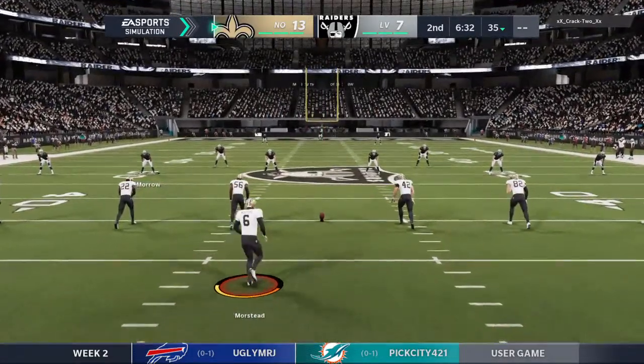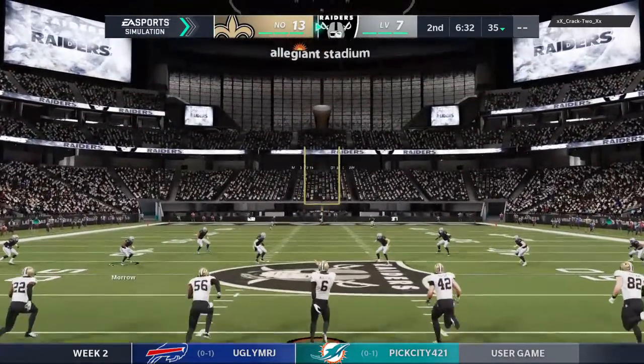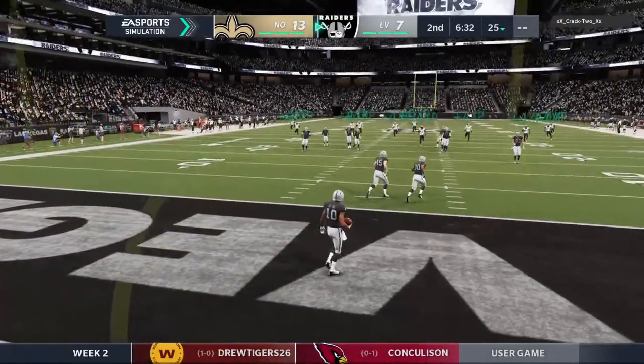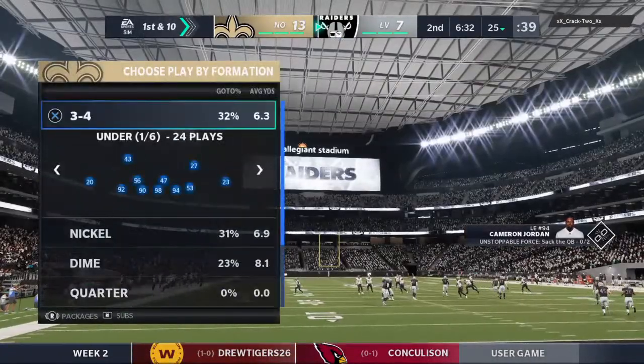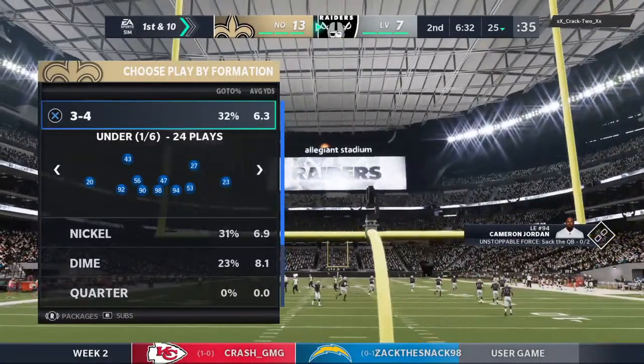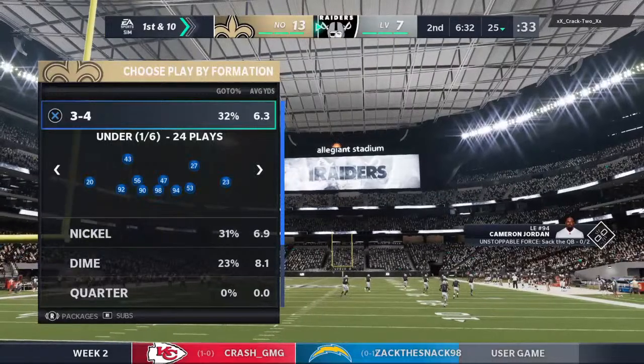So not much time to speak of remaining in this first half as the kick's away. And no return on this one as the fair catch is signaled for and taken. The Raiders take over first and 10 at their own 25-yard line.